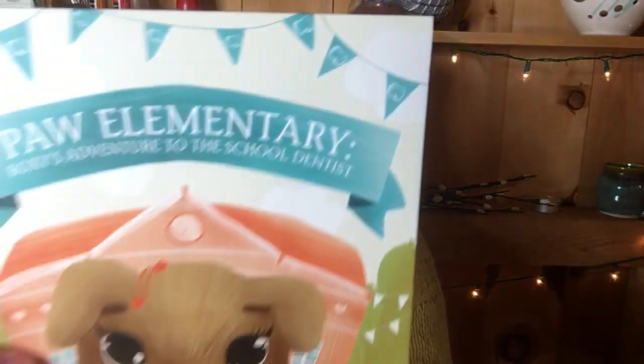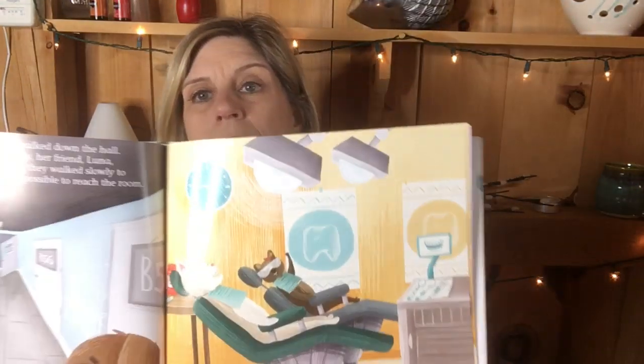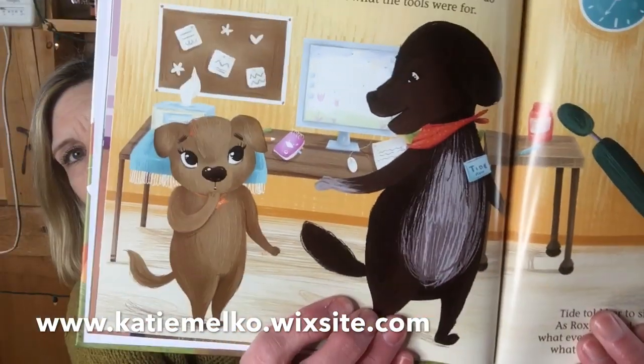But it's an adorable little book about a dog named Roxy who discovers that this elementary school is having a dental clinic, and she's super nervous about her first visit to the dentist. So yeah, you'll go on an adventure with Roxy and all her friends. And it's great because it really does help alleviate the fear that a lot of kids might have before going to a dentist. It explains some of the tools that will be used and what they're for. And I just think it does a wonderful job at helping alleviate some of the fear, like I said, and just explaining what it's like at the dentist.